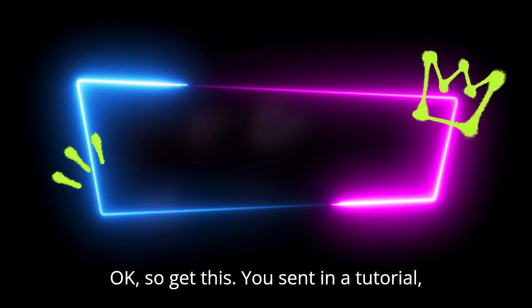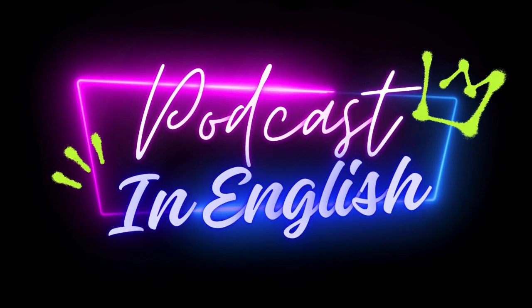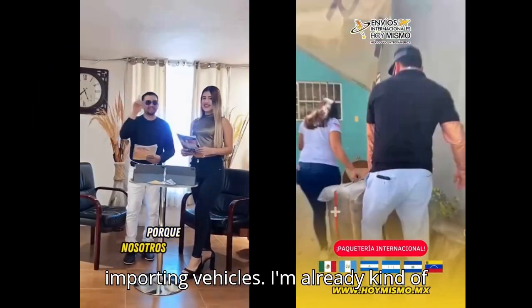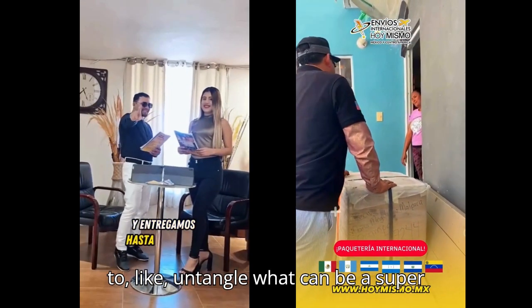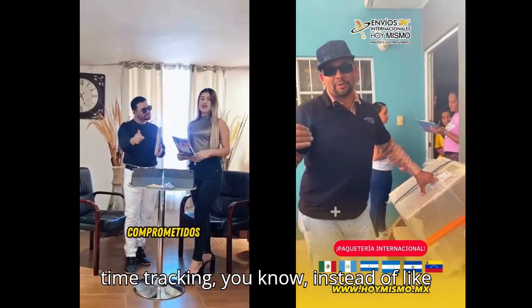Okay, so get this. You sent in a tutorial for this web app. It's called Status Hoy Mismo. And it's all about simplifying customs procedures in Mexico, especially for importing vehicles. I'm already intrigued by how it promises to untangle what can be a super messy process. What's really cool is the focus on real-time tracking.